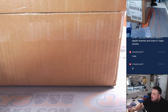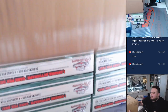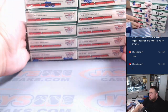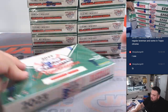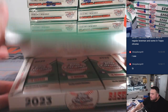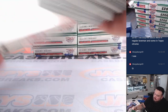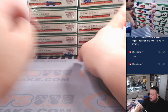Always love to come in early on release days, especially Wednesdays, if we get breaks done, which we did. So I appreciate it, guys. And again, obviously, these boxes aren't super expensive. You only get one on-card auto, which I think is great. And obviously, going with the classic 54 design, which if you like the old school baseball, you're gonna love the design.